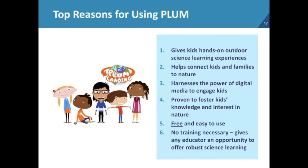Like I was saying, kids are going to be on phones, so here's a way to get them to use the phone to actually look at what's going on outside. It fosters kids' knowledge and interest in nature. A lot of kids come back definitely more interested in the world around them after using the apps especially. They're free, they're easy to use, and there's no training necessary to use them.